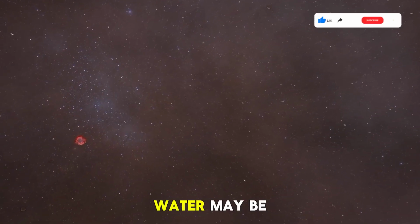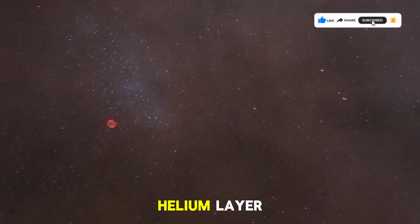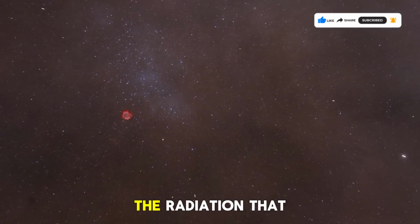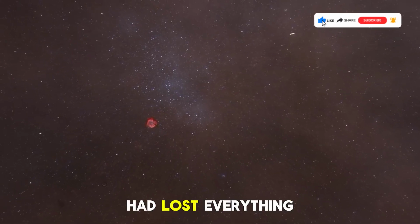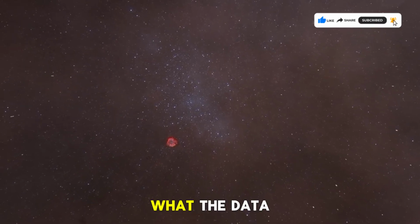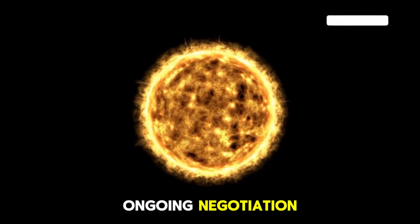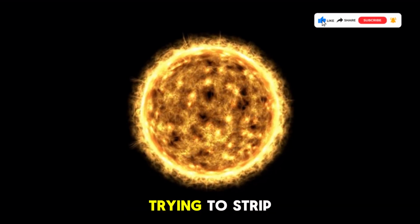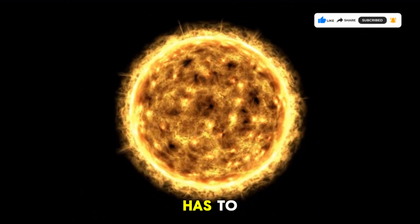Researchers suspect water may be sitting even further down, sealed beneath the helium layer, hidden from exactly the radiation that keeps stripping everything above it. If the planet had lost everything at once, none of this would be sitting here to measure. What the data is actually showing is a layered, ongoing negotiation between a star trying to strip a planet bare and a planet giving up only what it has to.